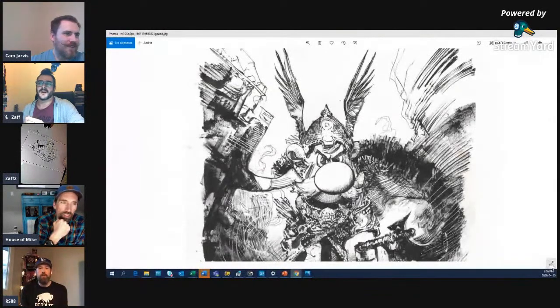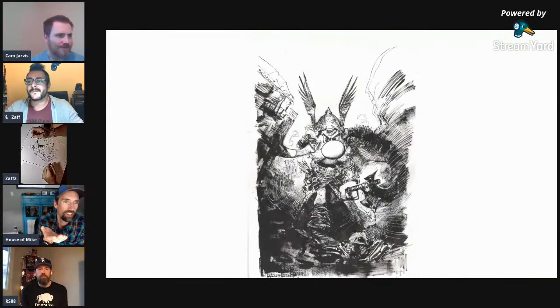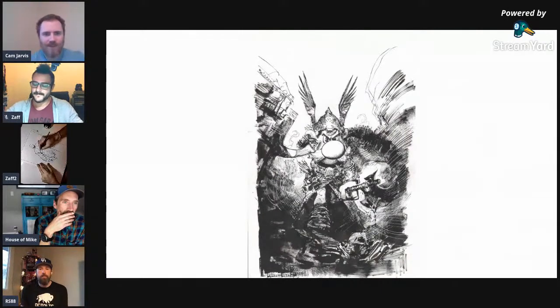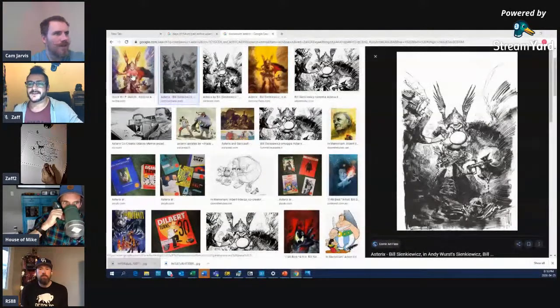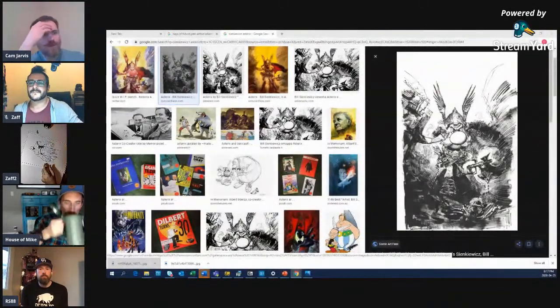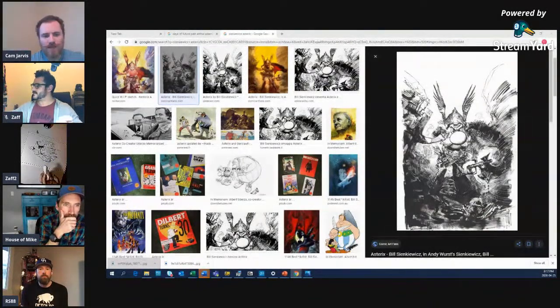I know. Oh, cool. What is this? That's the one you're talking about, Zaf? Yeah, that's awesome. That's an amazing piece. Asterix by Sienkiewicz. Yeah, there's a colored version too. I was just doing a quick Google. But I love the black and white inks. That's pretty perfect. It's funny too because stylistically you wouldn't have thought it would work. With a lot of stuff he does, you don't think it would work. Shouldn't work, right?